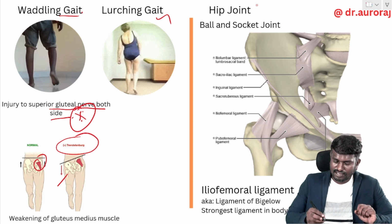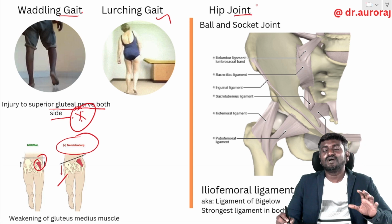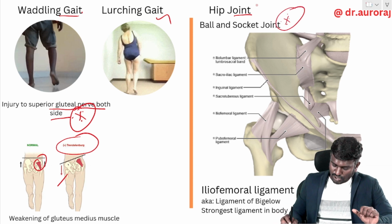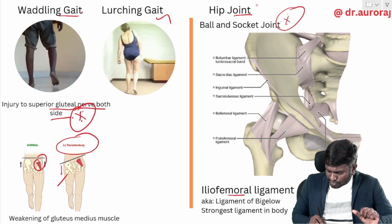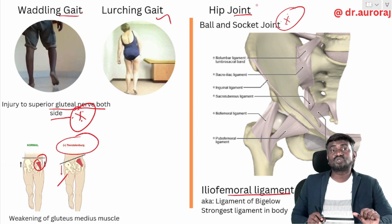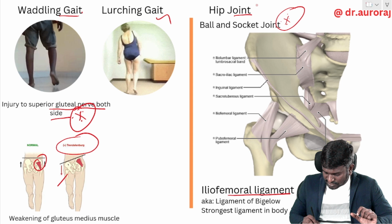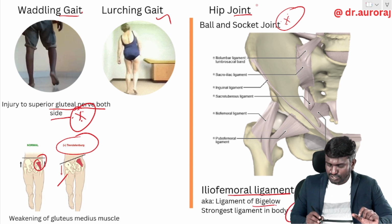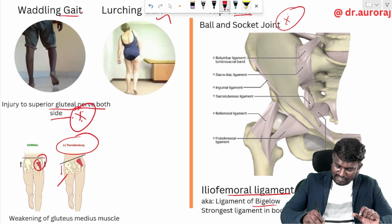Good. Let's study the hip joint. We all know it is a ball and socket joint. It's an easy one to remember. For our exam, you are also going to remember the iliofemoral ligament. It is the strongest ligament of the body. It's very important. It is also called the ligament of Bigelow. Now, let's see where they are.